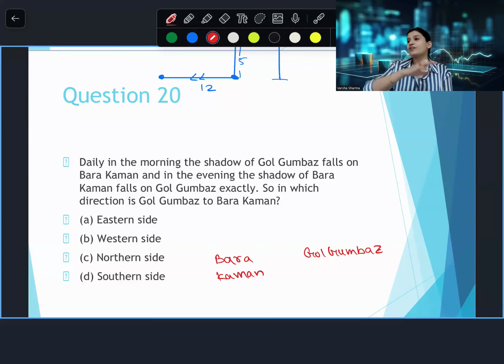In the evening, the shadow falls on the eastern side. So if Barakaman's shadow falls on Gol Gumbaz, then Gol Gumbaz is on the eastern side. So in which direction is Gol Gumbaz to Barakaman? Gol Gumbaz is on the eastern side of Barakaman.